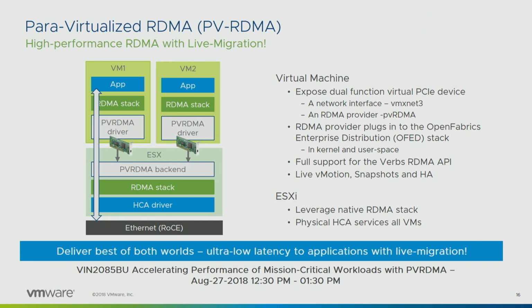With RDMA, it copies directly from the buffer, which means you are bypassing the operating system and all of the layers of the stack, which makes it extremely fast and extremely reliable. Use case, Oracle RAC. If you look at Oracle RAC, by default, Oracle uses IPC on the user space, and it uses UDP IP on the kernel space.